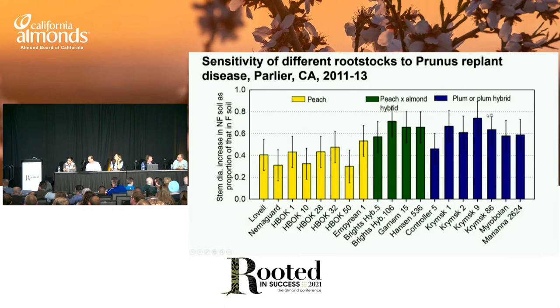This growth assessment was done at the end of the first year, but what we find is that the stunting carries onto the period when trees start to yield, and it actually cuts into your early yields. So it can be a relatively good measure of sensitivity to yield loss that may result from replant disease.